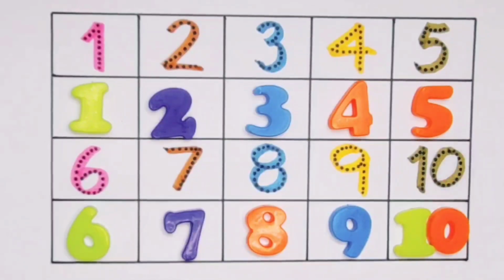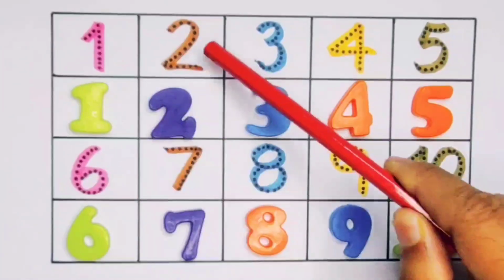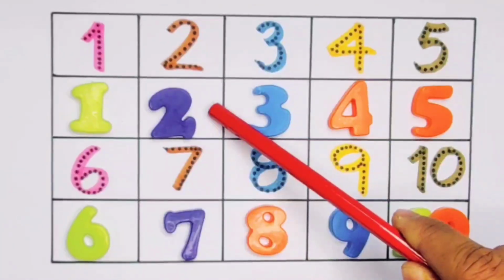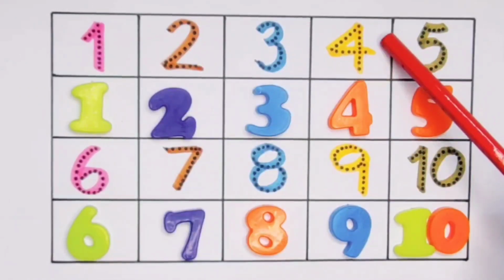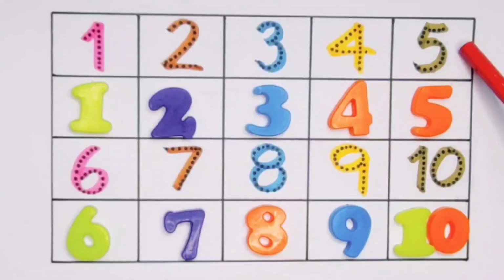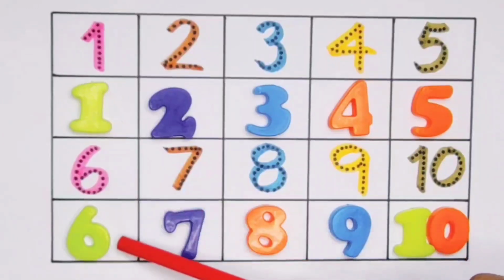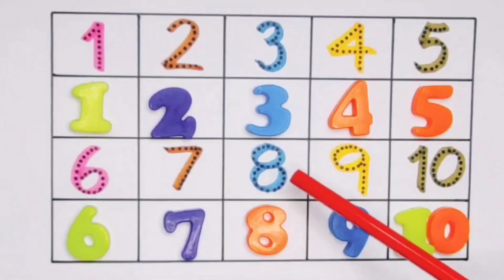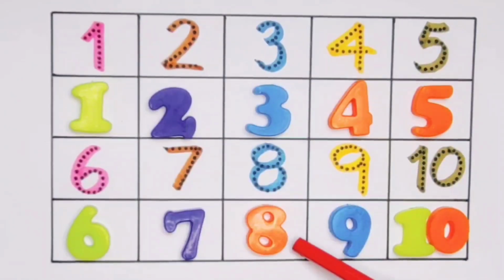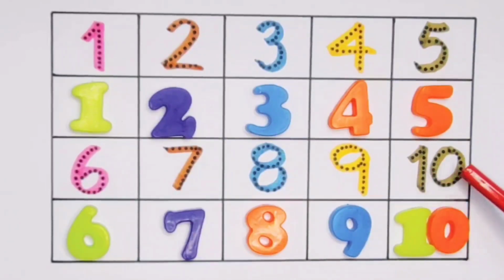What we learn? We learn 1, 2, 3, 4, 5, 6, 7, 8, 9, 10.